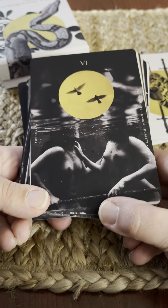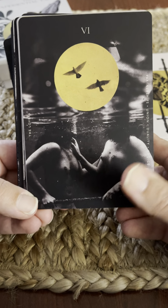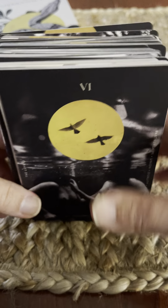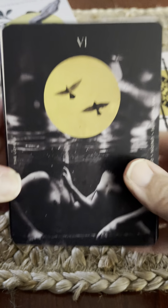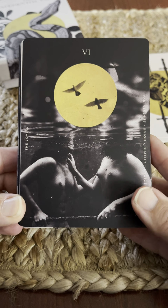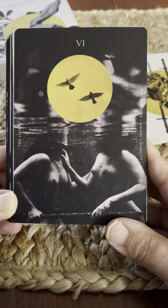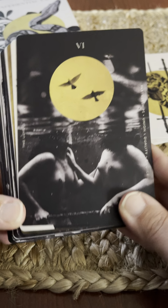So there is nudity in this deck. Great time for me to tell you. So if that makes you uncomfortable, I'm sorry. But I do not personally mind nudity in my decks. It's the human form. I don't know if I've said that before on the channel, but it's the human form, so I don't mind it. The Lovers.